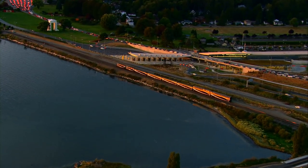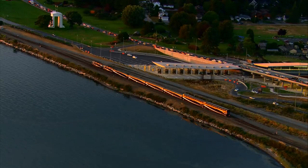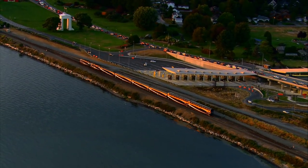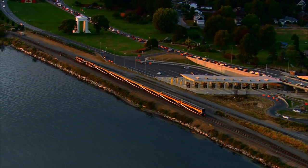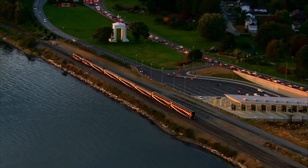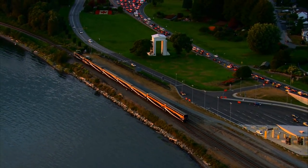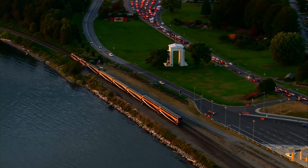That white structure just to the right of the train there is the southbound checkpoint for cars traveling into the USA. And up at the top of the screen, that tall white arch is called the Peace Arch. It commemorates the treaties that were signed by the US and Canada back in 1812.